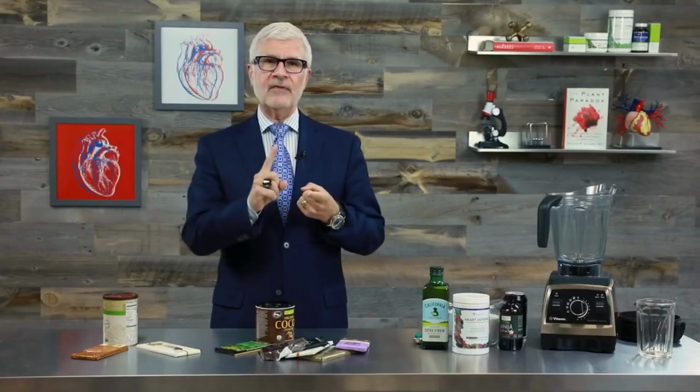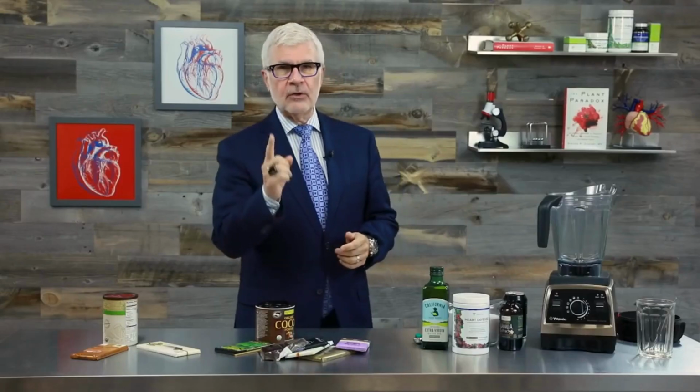But here's the thing about that study. It found that the olive oil chocolate combination was more effective than other polyphenol stacks. Now I know, chocolate and olive oil sounds like a strange combo at first glance, but if you do it right, it's actually delicious. Let me show you a way I like to do the olive oil chocolate polyphenol stack.